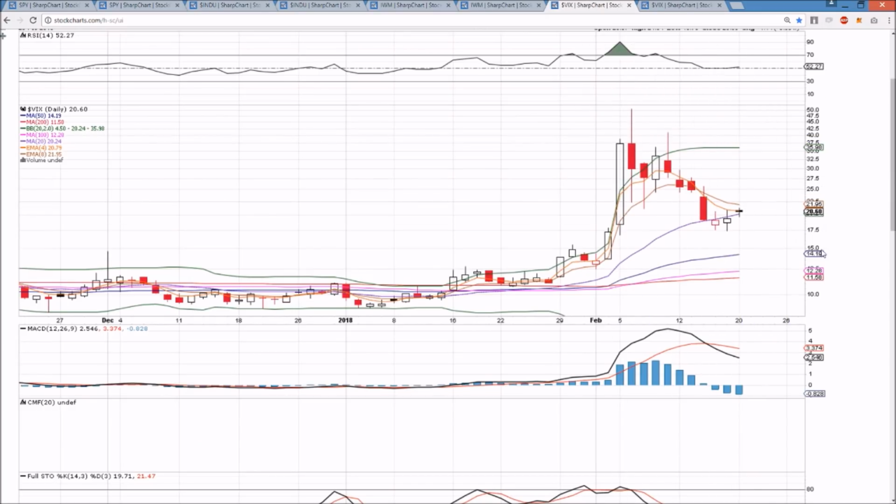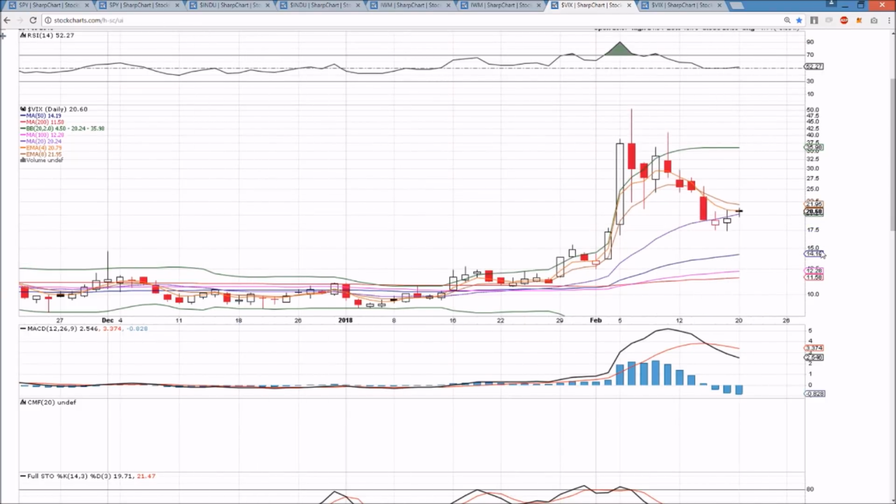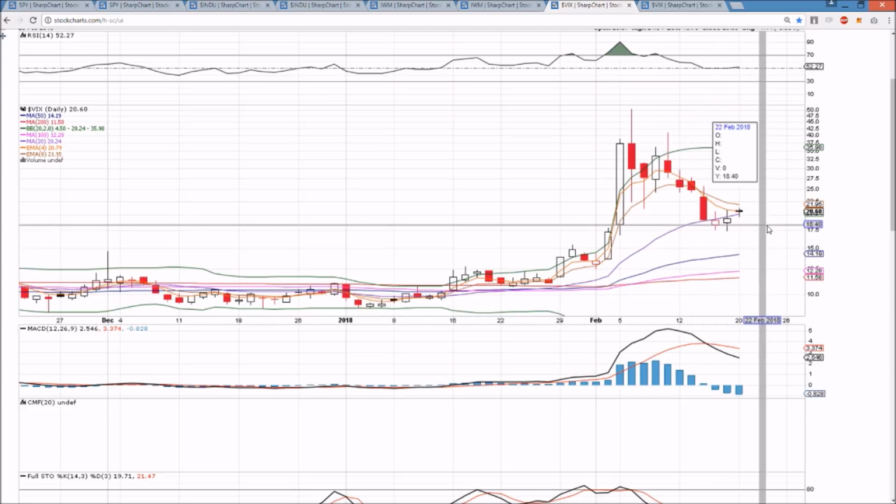VIX on the daily time frame, this is very weak. This is a potential bear flag. And you know, people on Stocktwits or whatever talking about VIX over $20 sounds like bag holders in my opinion, but I'm just watching this pattern comparative to, again, the healthy pullback in SPY right now. This is a bear flag, and as long as SPY is a potential bull flag, it's looking like this is going to stay a potential bear flag.